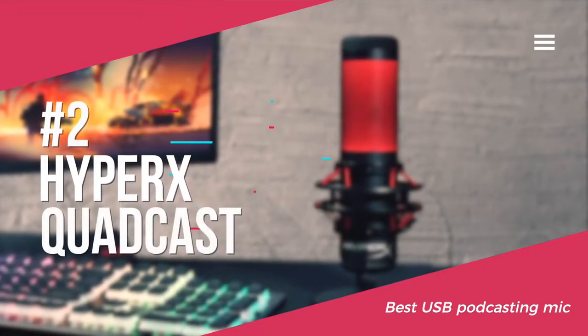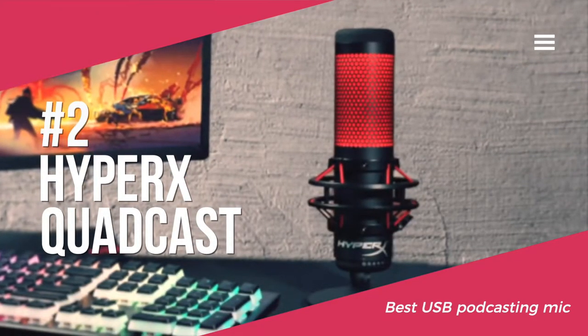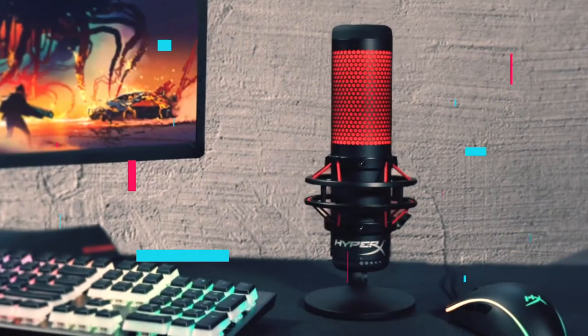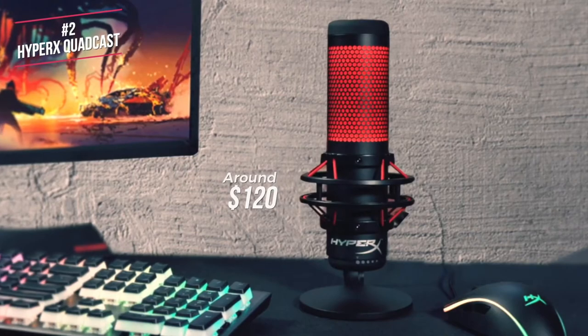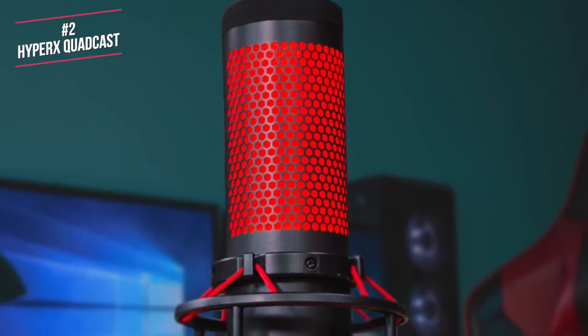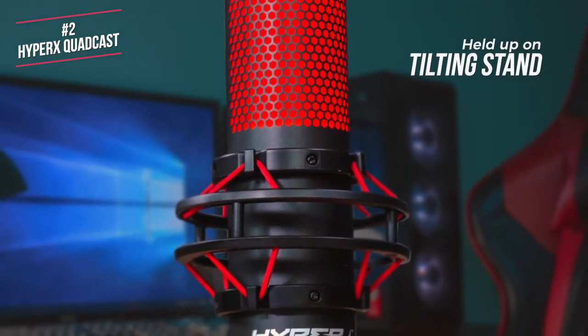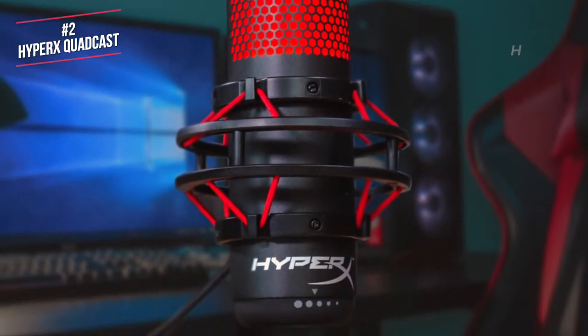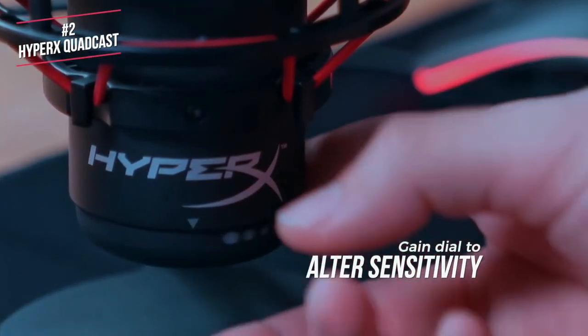Next on our list is the HyperX Quadcast, our top pick for a USB podcasting mic. The HyperX Quadcast is an ultra-credible USB mic available for around $120. Starting with the design, this mic looks a lot like a hairbrush minus the bristles. It's held up on a tilting stand with a rather robust dual shot mount, and on the bottom of the capsule is a gain dial to increase or decrease the sensitivity.